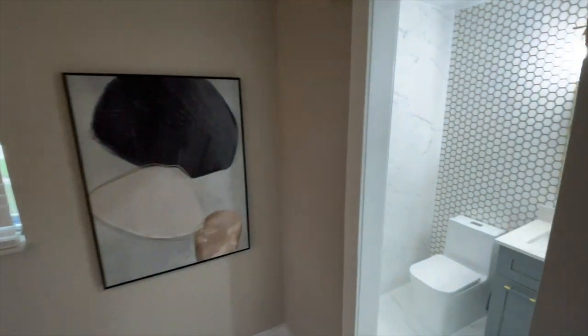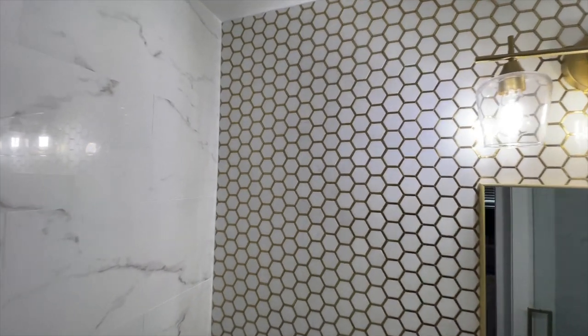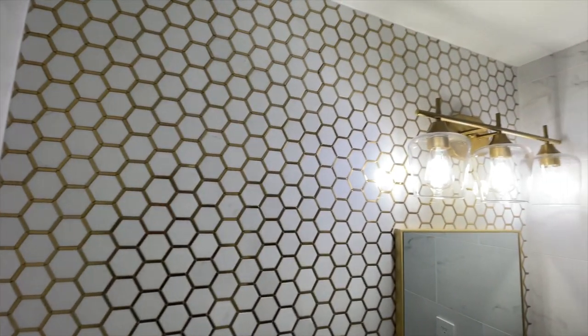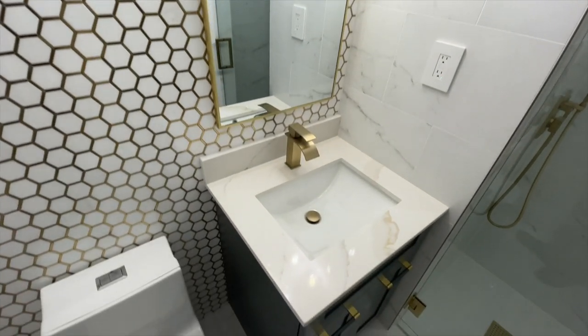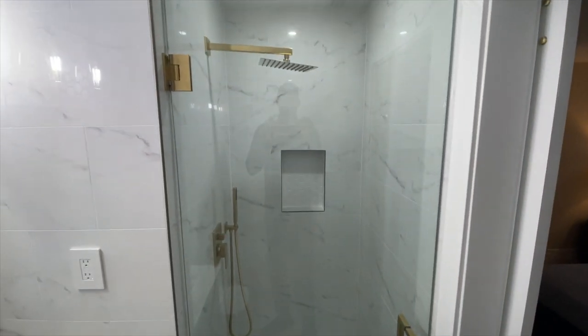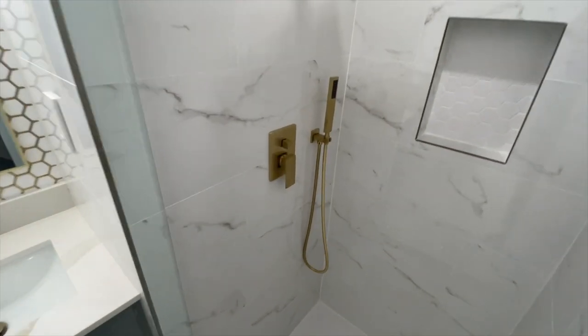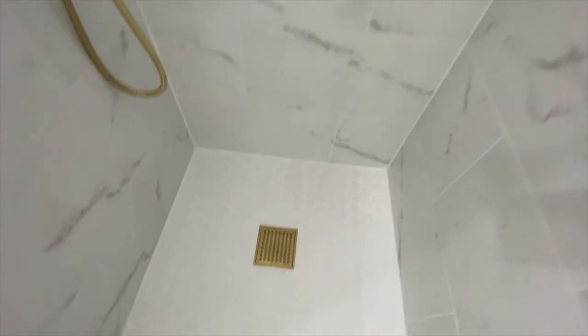Next step. Here is the primary bathroom. Now they've done some upgrades in here as well. As you can see, they have the gold accents as opposed to the black accents. Now this is your standard walk-in shower. Custom gold accents as well in the shower. Simply a great job. They even did the shower plate at the bottom, the drainage plate at the bottom, in that kind of brass color. The shower nook.